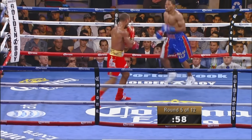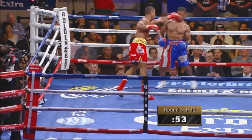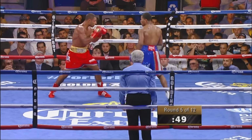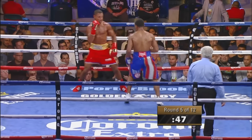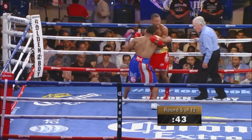Brook trying to get that jab going. Not been a potent weapon in this fight. He's got to build on that. That's what he's got to do. He has to put combinations out. Single punches against the work rate of Porter are not going to get him anything.